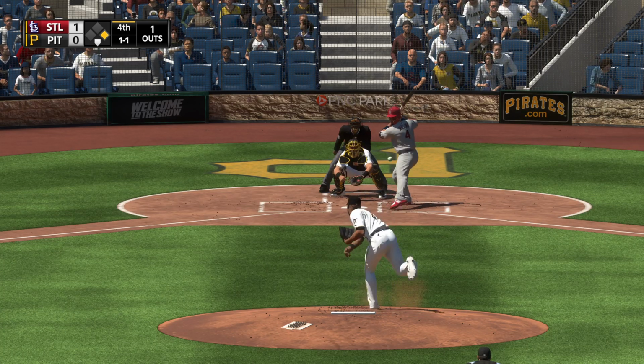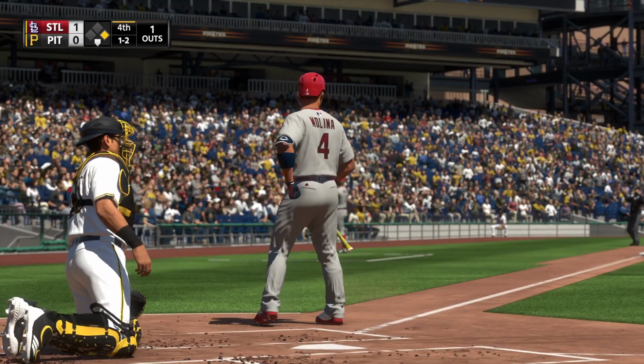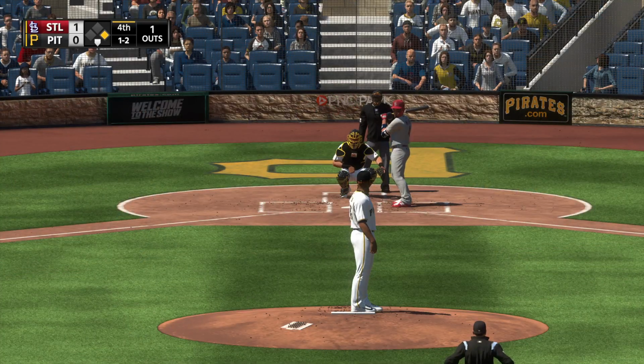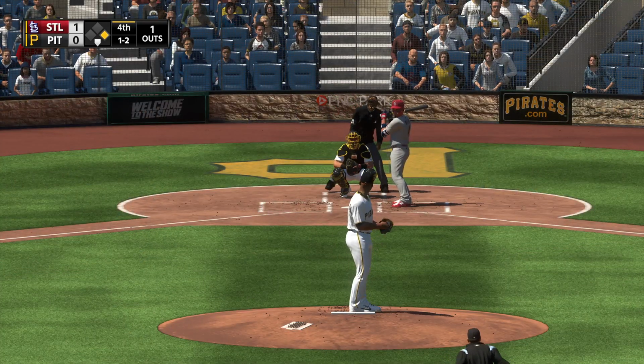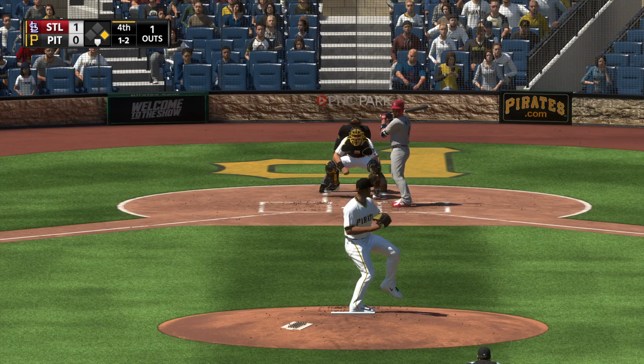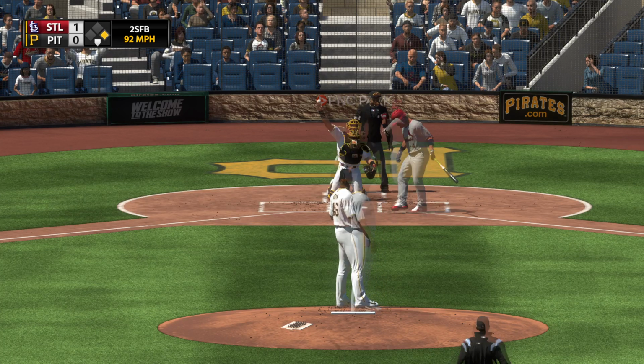Into the box now, Yadier Molina. Can't keep the weight back, and he falls behind 1-2. Ozuna leads off first with 1 away. Two and two to the Cardinals catcher.